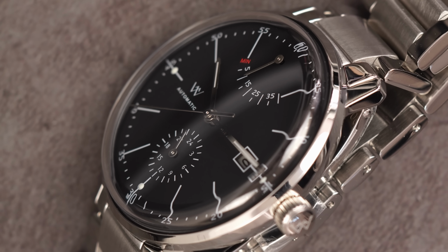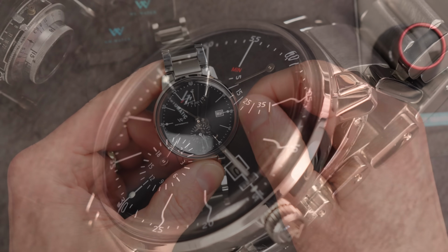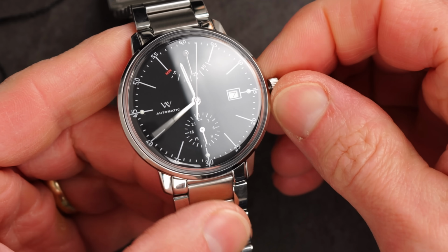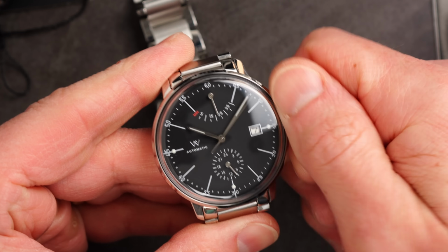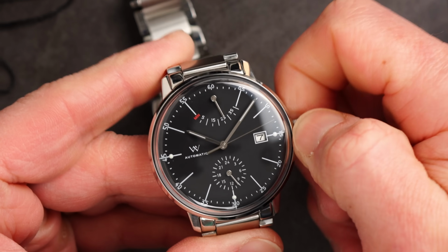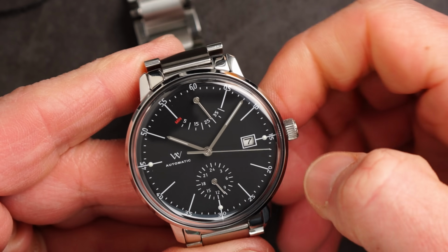As for the layout, along with the usual 3-hand arrangement and the date window at the 3 o'clock position, we also have a 24-hour sub-dial above the 6 o'clock marker and, one of my favorite complications, a power reserve indicator around the 12 o'clock position, marking 40 hours of potential power reserve, in line with about 40 hours of potential mainspring power in the Miyota 9132 caliber.